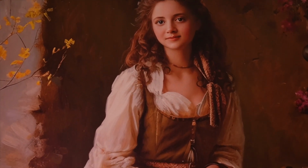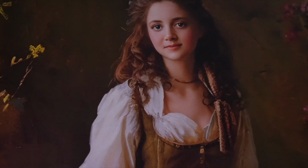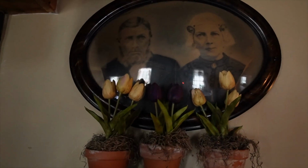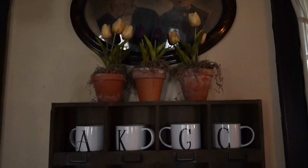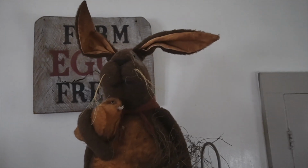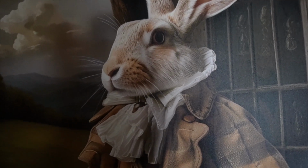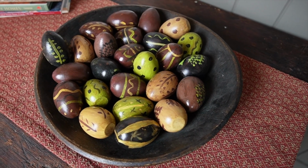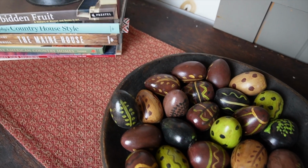But spring in my kitchen is a little more modest this year. It's one portrait of a woman with some spring flowers around and a few things in the window, and of course the tulips with my Dutch ancestors. And on Saturday, these mugs will be used by the members of my family. But here and there are little bunnies just reminding me that spring is coming, and I just need to be patient a little while longer.